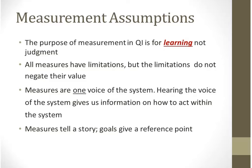In quality improvement, you're not doing research. You're not trying to prove the effectiveness of certain interventions or certain programs. They've been researched. Somebody else has done that for you. The heavy lift of that has been done. So your measures may have limitations, but they're still important because they're meant to be the voice of the system.